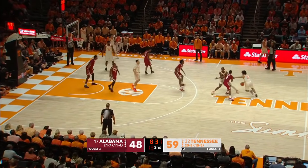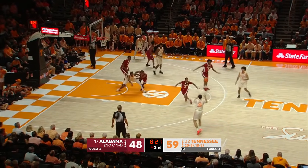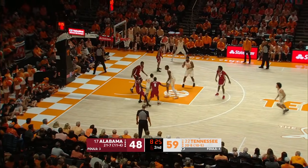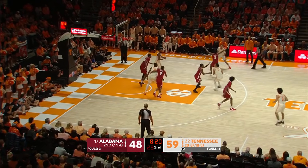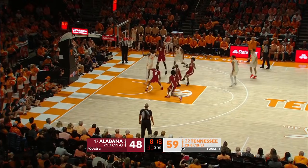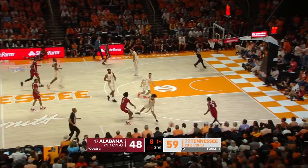Gillespie working between the circles. Gillespie on the near wing, working against Jemison. Gives it off to Bird. Bird on the drive in the lane, flips it. Now they go to Evans. Spinning, 2 on the shot. Jumper is up, no good. Rebound goes right back to Sherrill, who now with that board has 6.